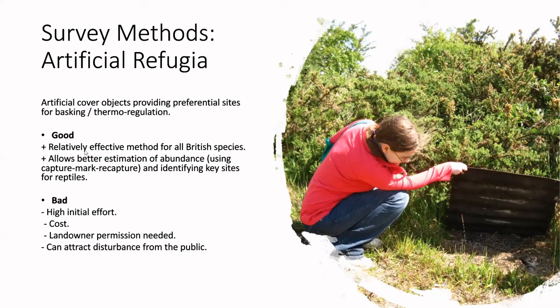Now this is a really good method for basically all of the British species. So you'll get snakes and slow worms underneath them, and you'll get common lizards on top of them as well. You tend not to find them underneath quite as often as you do on top. But they're drawn to these areas because they heat up quickly. It's an advertisement to the species saying, if you come here, you'll heat up quickly, you'll be able to go about your daily business much faster than if you went to bask somewhere else. So it draws them to whatever you've put down.